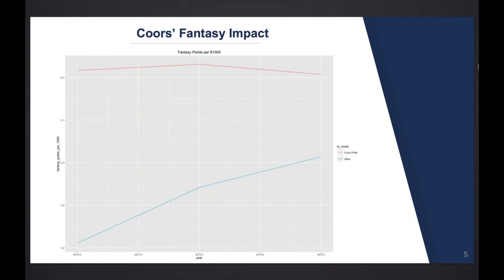Back in 2004, you can see that there's a huge disparity: a 5K player at a non-Coors field is going to score around 9 points. But at Coors Field, they're going to score a little more than 11 points. So that's over a 20% increase for the same salary, just picking Coors Field players.